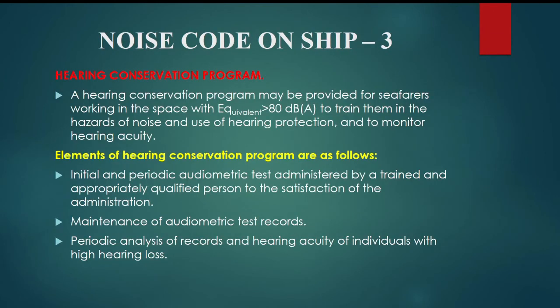Hearing conservation program. A hearing conservation program may be provided for seafarers working in spaces with equivalent noise greater than 80 decibels, to train them in the hazards of noise and use of hearing protection, and to monitor hearing acuity. Elements of hearing conservation program are as follows.